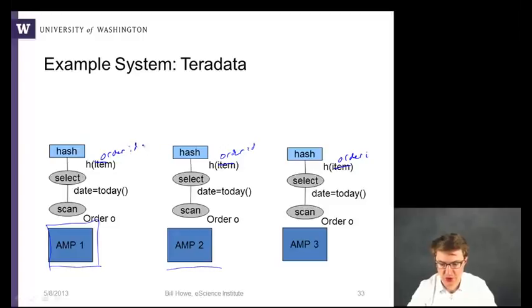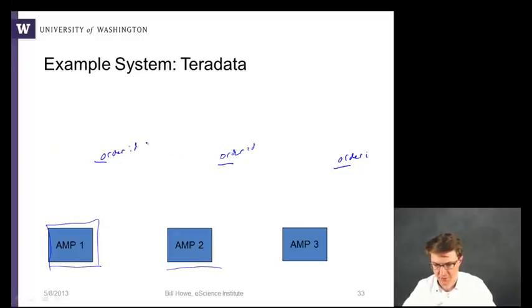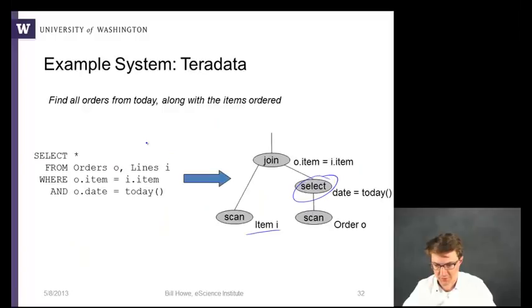So this is the join key, right? We're going to join on order. And I probably got this wrong back here too. Yeah, this is wrong as well. This should be join on order ID. It doesn't quite make sense to call this item. Same thing here.